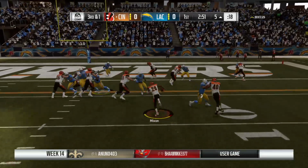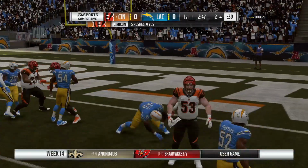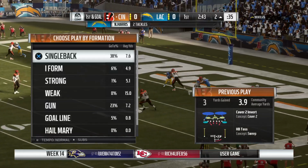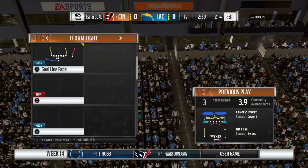They give to Mixon to try to pick it up. And they got 3 yards. That's enough. A conversion, and now it's 1st and goal. A stop there on 3rd. They could have held them to 3 on this opening drive. Now they have to bow their necks on 1st and goal.